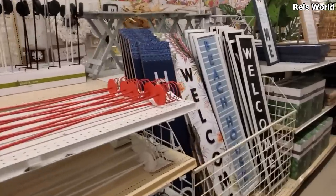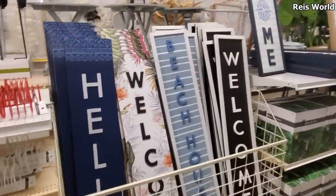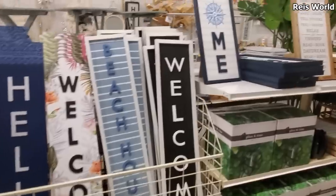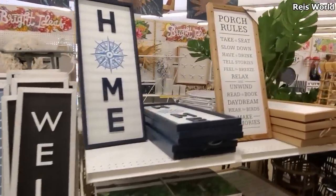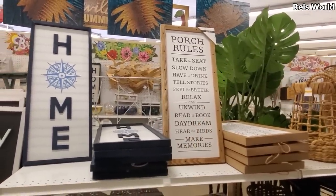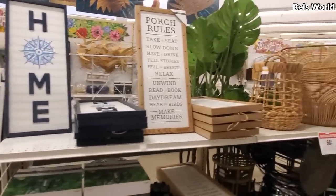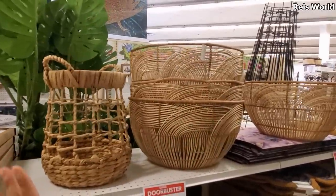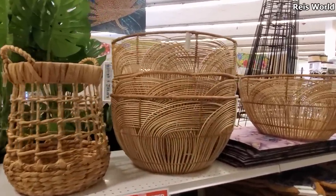For your backyard. Hello, welcome, beach house, and welcome. And porch rules. And this one's pretty cute, right? I want a beach house. Who's with me? And I'm in love with the wicker baskets. Oh my gosh, I love them so much.